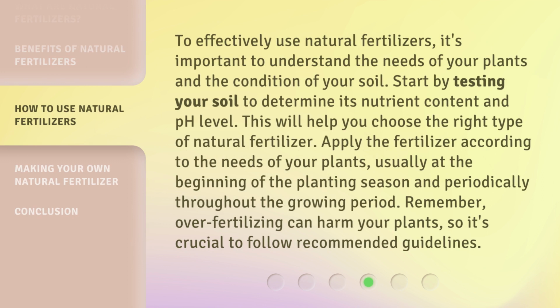To effectively use natural fertilizers, it's important to understand the needs of your plants and the condition of your soil. Start by testing your soil to determine its nutrient content and pH level. This will help you choose the right type of natural fertilizer. Apply the fertilizer according to the needs of your plants, usually at the beginning of the planting season and periodically throughout the growing period. Remember, over-fertilizing can harm your plants, so it's crucial to follow recommended guidelines.